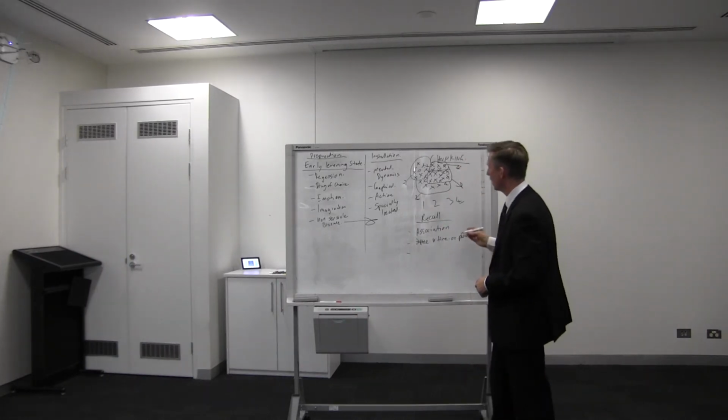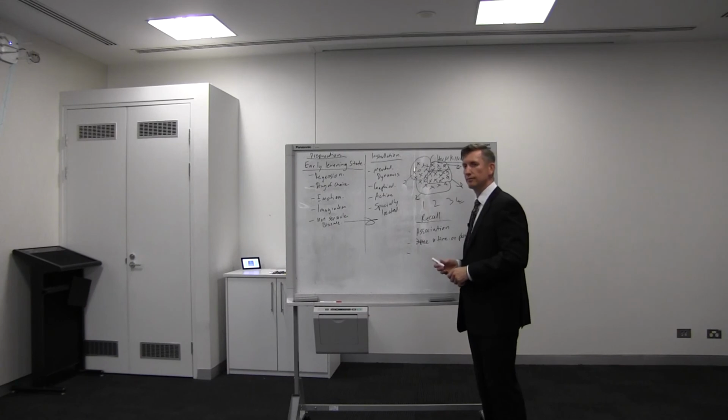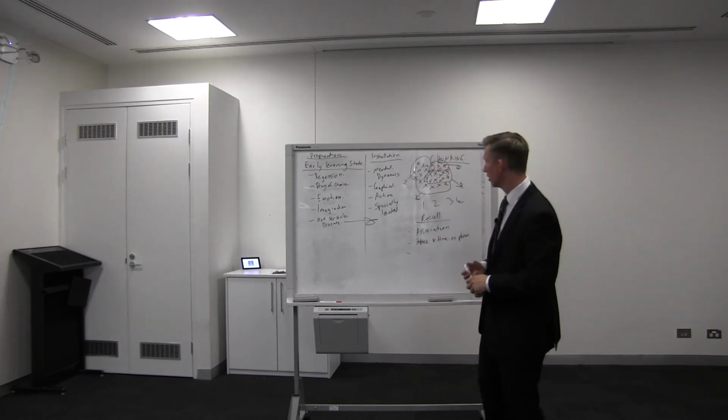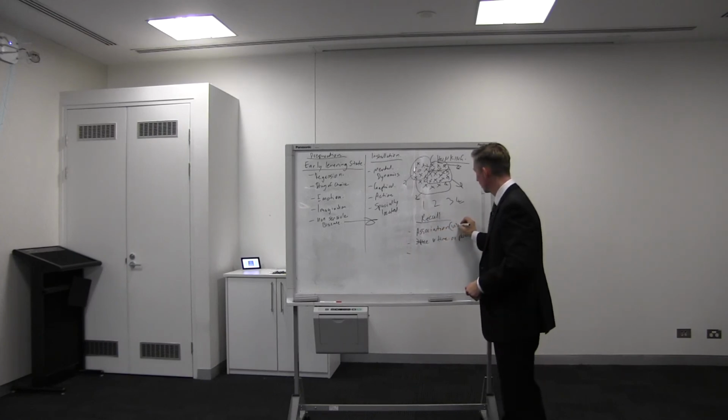Is there any more? Visually, I try and do it visually. Say if I'm looking for a set of keys, I try and picture where I'll put those keys. That's a really good technique. And I'll find that. So visual, association, I'll put visual here.